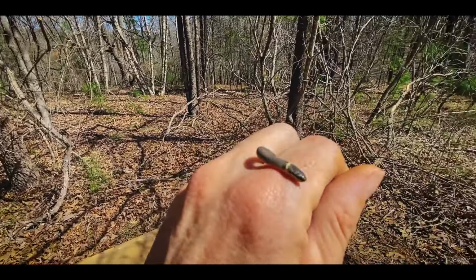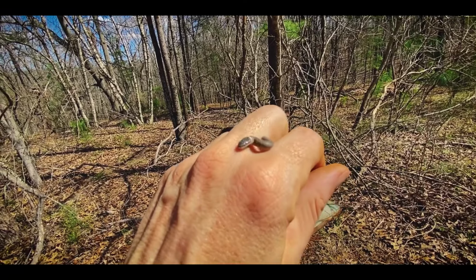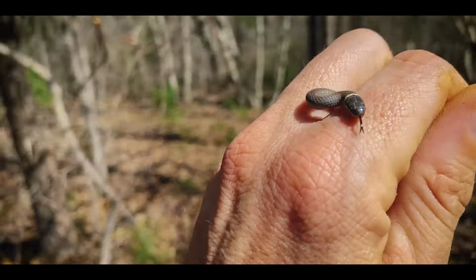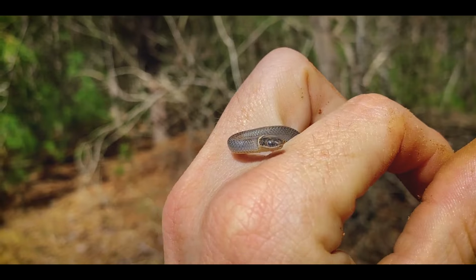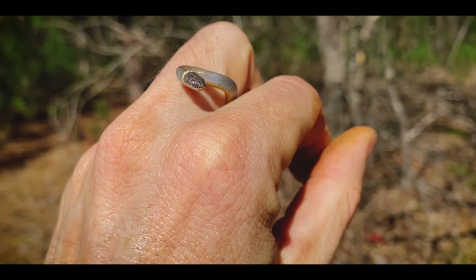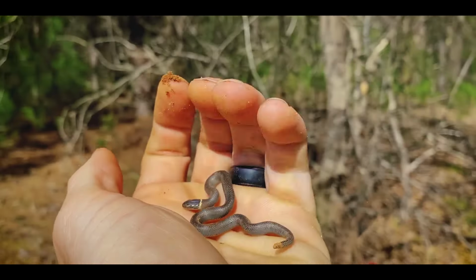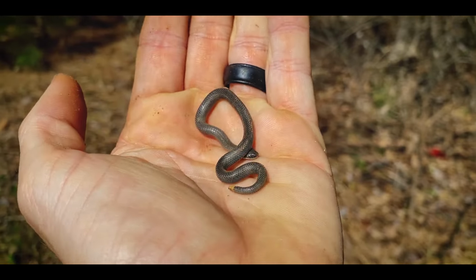But these are a little fossorial snake. And a lot of times this time of year, these are gonna be the first snakes that you actually see. So pretty neat to see this guy. They're a very common snake. They tend to be, just like you saw, under things and tend to move more at night when they move, and are just a very shy snake, but harmless.